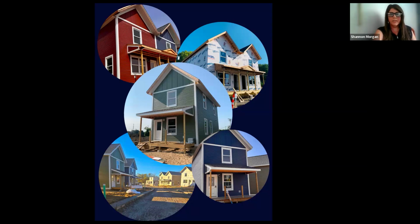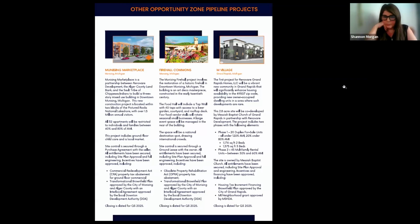If you're a municipality here, the cooperation not only to get through public approvals, but to be able to move certain pieces, understanding that you're going to have administrative approvals on the back end, is critical. We can move forward, Kennedy.